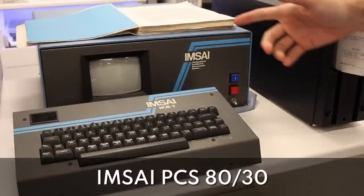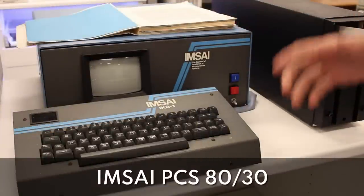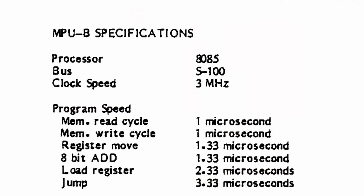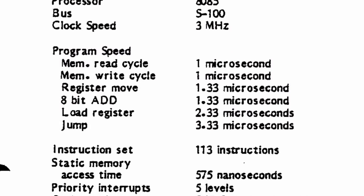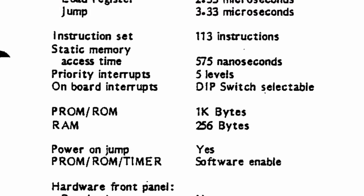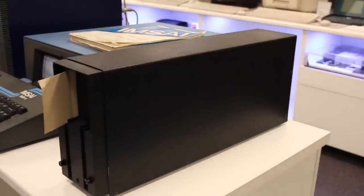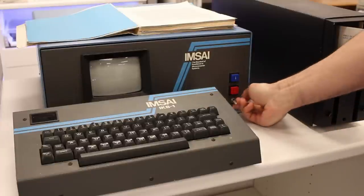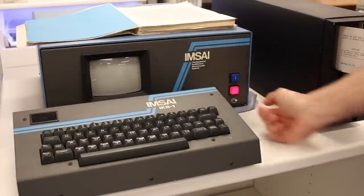This is an IMSAI PCS 8030. It is an 8085 system. It was meant to kind of be a more integrated version of the 8080 with a little more oomph behind it and able to fit on the desktop as well as be luggable. It had a ton of peripherals that could come with it, like this floppy drive, but there was also printers and stuff. And like most of the things in here, this one actually runs.